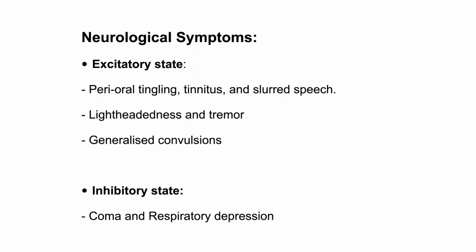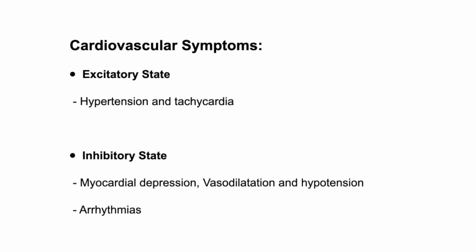If we think about the neurological symptoms first, during the initial excitatory state, the patient may complain of perioral tingling, tinnitus, slurred speech, lightheadedness or tremor, and this may progress to generalized convulsions. In the inhibitory state, the patient's GCS might start to fall and they may eventually develop respiratory depression. If we now think about the cardiovascular symptoms, during the initial excitatory state, the patient may become very hypertensive and tachycardic. As things become more serious and progress, this could become myocardial depression, hypotension, and eventually arrhythmias.